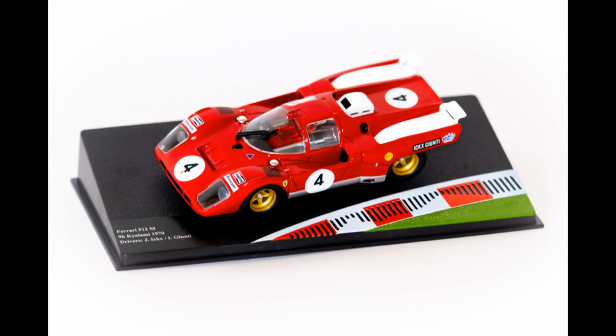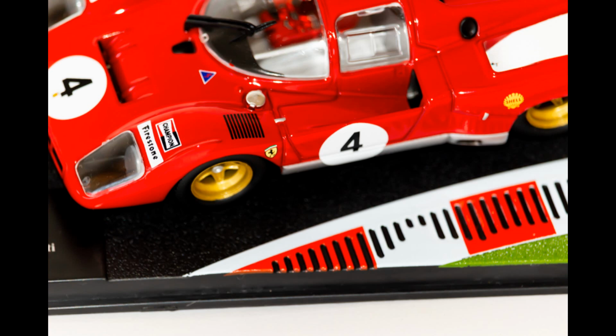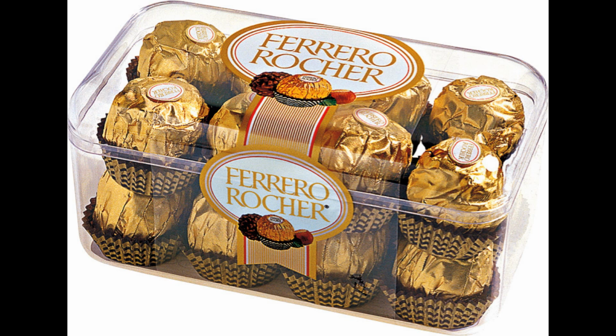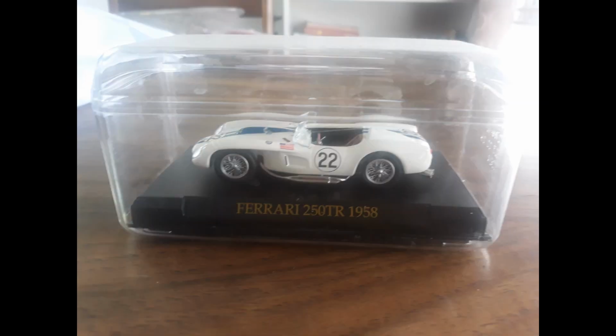Now, I've personally always preferred the angled display of these models. I just think it makes the car easier to look at, as opposed to the flat or straight options. This model also has a hard plastic lid, and in some countries the Ferrari collection had a soft plastic top, which to me seemed pointless. It doesn't really look nice, and it doesn't allow you to build a nice collection that's well protected. Never a big fan of that one. As it turns out, you can very comfortably put those Ferraris inside the plastic container that Ferrero Rochers come in, as I'm demonstrating on screen right now.